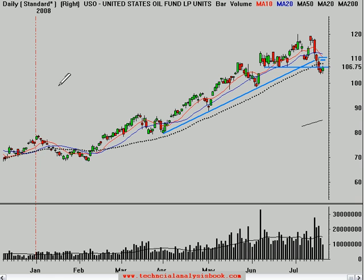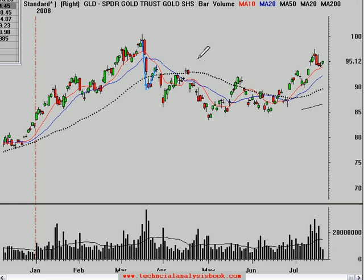I don't want to call it a top yet, but if we see a lower high develop and then a lower low, that's going to be very encouraging for lower oil prices. Gold, I had suggested we continue to look at this week because it had broken past some resistance.